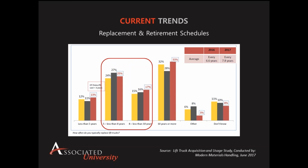There are still a significant portion of companies holding onto their equipment longer than the 10-year or older category. This is an item we will address today, and how the age and cost of these trucks in these ranges will affect your overall fleet costs as well as productivity. Another interesting item to note is the bars on the left showing a trend as it relates to possible lease trucks, things that are replaced in under 5 years.